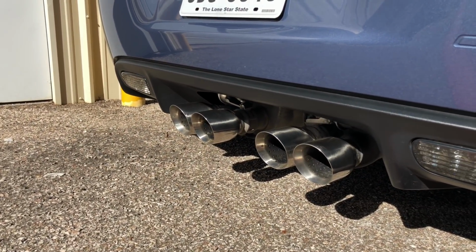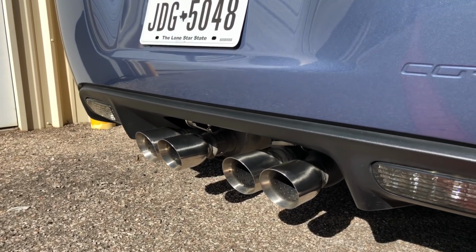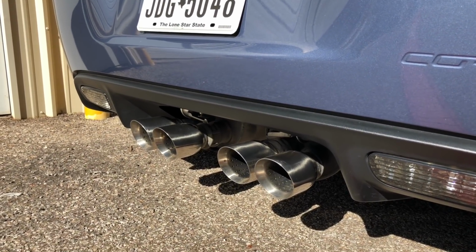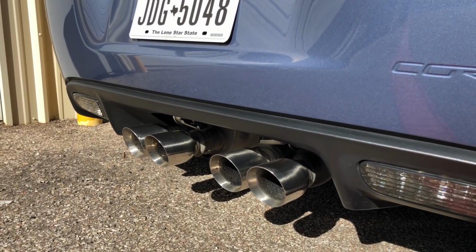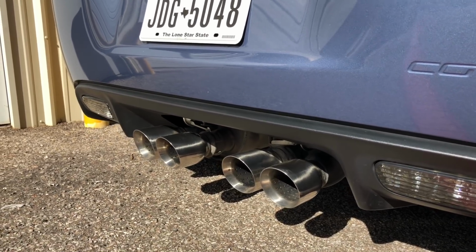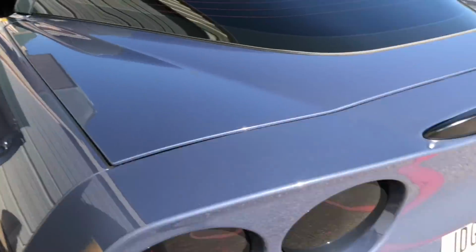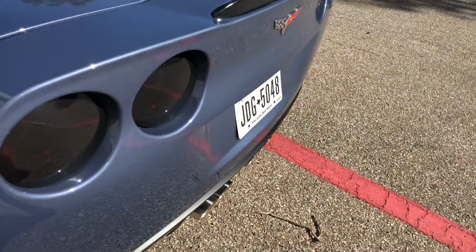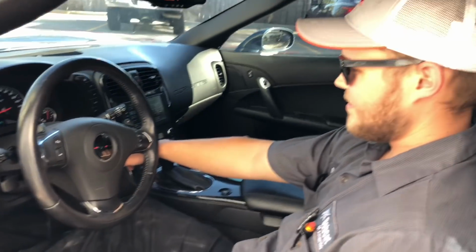Oh yeah, that sounds bad. Sounds pretty good for stock. Not bad. And I'm guessing that's with the cutouts on. Or closed. Is that with the cutouts closed? Yeah, this is open. Oh yeah, a little pop. It's clean. Can you take us for a ride, sir?